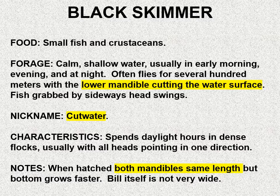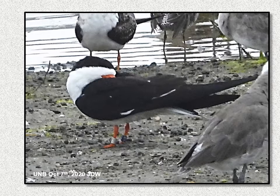In fact, in October, when I got home and I took a bunch of still photos as well, I found that one of the black skimmers was banded. And occasionally you will see a banded bird at Upper Newport Bay. You can report the birds to the U.S. banding service. But, you know, I looked at this, I blew it up.